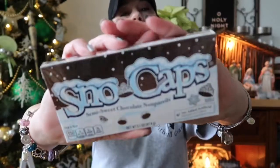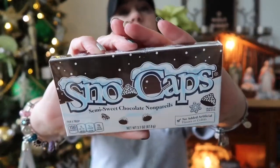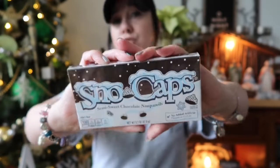Now, on to that winter themed movie night popcorn. Here is your secret ingredient. You wanna go grab yourself one of these snow cap boxes. You can also get your popcorn at the Dollar Tree. They have the 3-pack of the Pop Secret for, well, $1.25, depending on where you are.